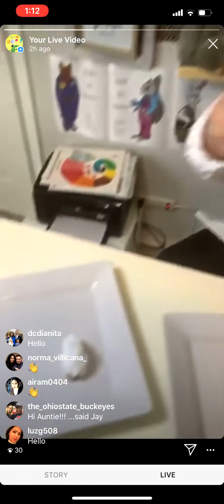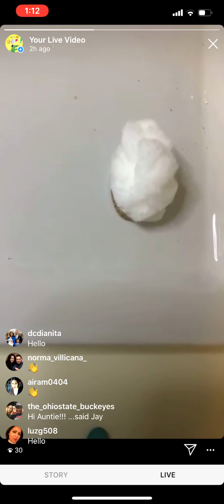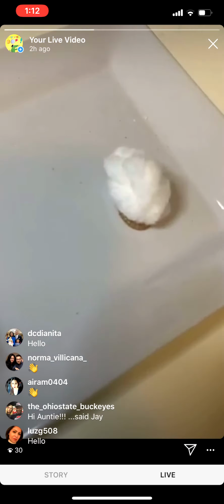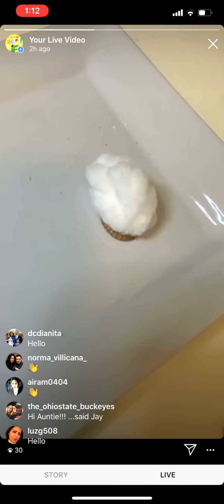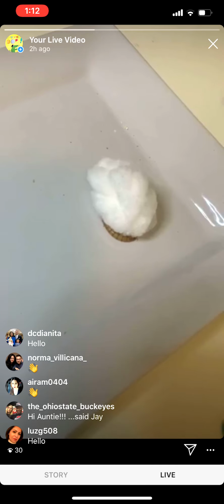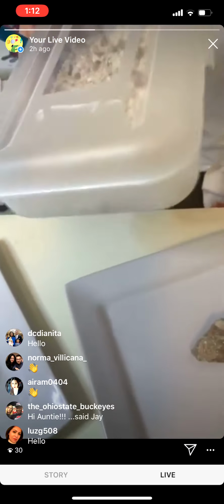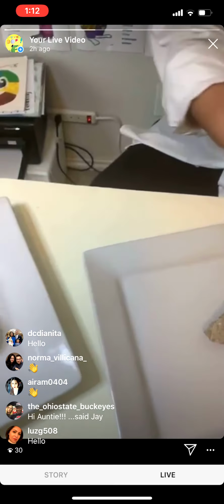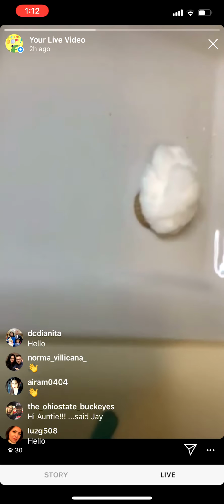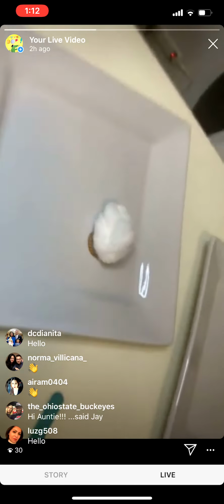I want you to go back and look at the mealworm. What's he doing? Looks like he likes it. You know something about mealworms that I've noticed is that they like to hide, because even when I have them in here, they like to dig. It has oatmeal in here. That's something that they eat. And they like to hide in there. So that's a behavior of a mealworm. They like to hide.